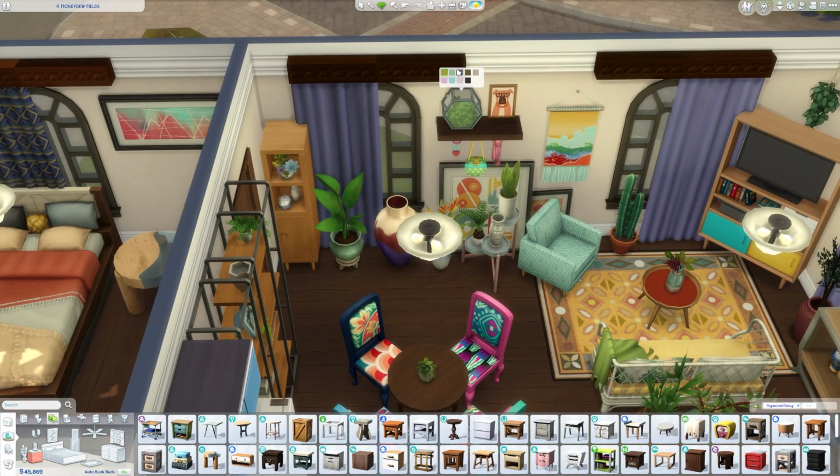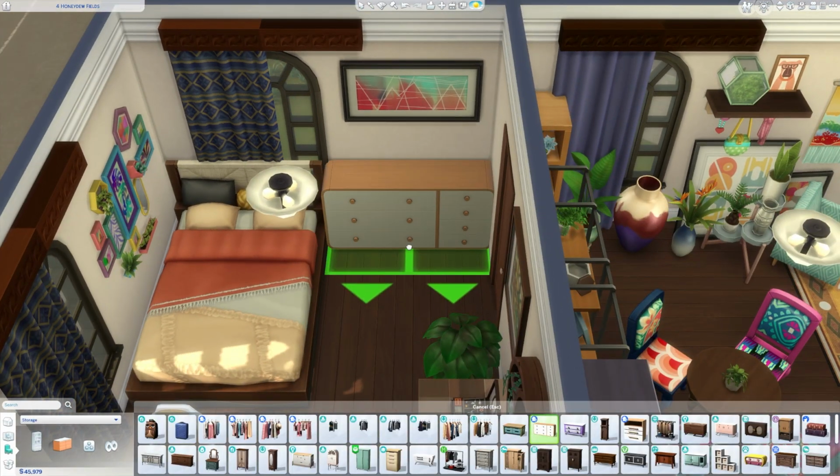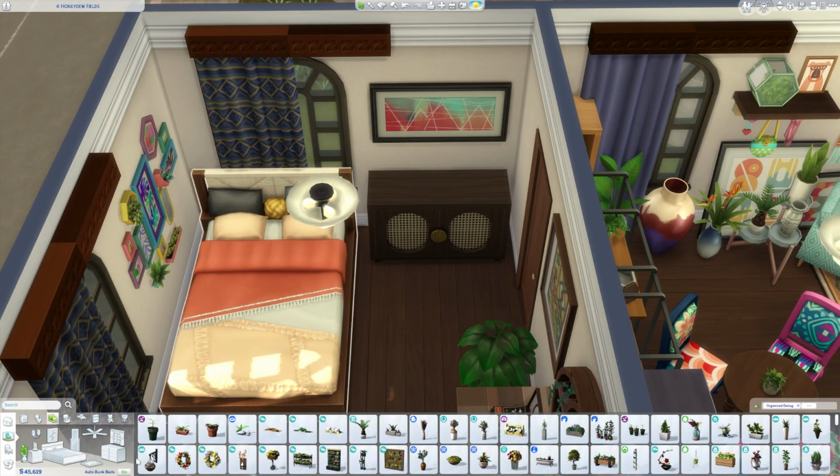Obviously, it's kind of blocked, but it's really just about adding layers and more color. So I think that still worked. And I put another plant in here because you can never have enough plants.